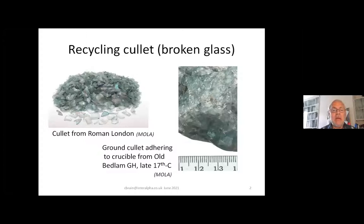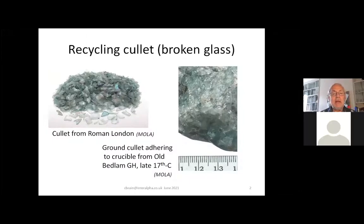The two pictures here, which at face value look fairly similar, were in fact excavated from archaeological sites within 100 meters or several hundred meters of each other. But they're differentiated by at least 1500 years. The one on the left is a pile of cullet from Roman London, part of a big hoard of cullet that was discovered in an excavation.